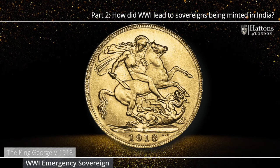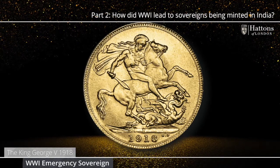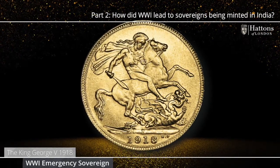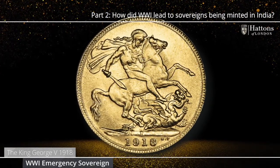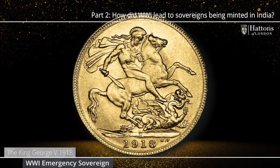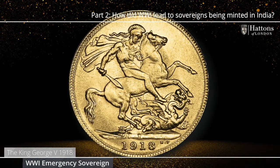Sovereigns were in everyday circulation in Victorian and Edwardian times. They were the lifeblood of Britain and her empire. They underpinned the whole banking system. Britain was on the gold standard, which meant that the pound was worth precisely what the gold in one sovereign was worth. However, the Great War of 1914 to 1918 had a significant impact on our coinage.